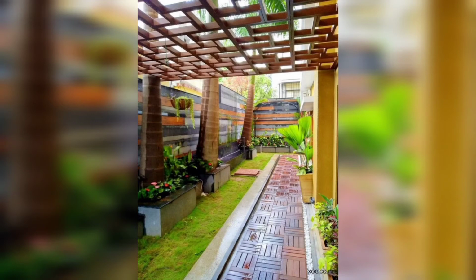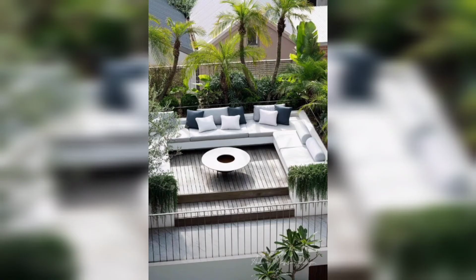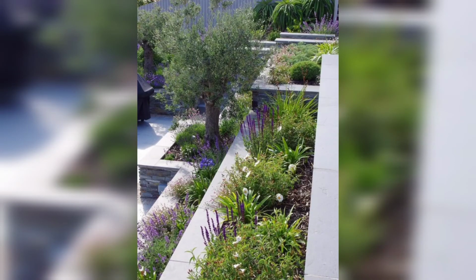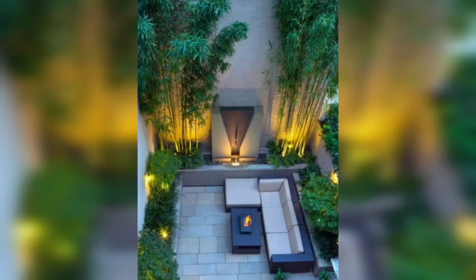Now let's explore the world of urban farming on your terrace. You can grow your own vegetables, herbs, and even fruits by utilizing raised beds, vertical planters, or hydroponic systems. It's a fantastic way to have fresh organic produce at your fingertips and connect with nature in the heart of the city. Lastly, we have the minimalist terraced garden.